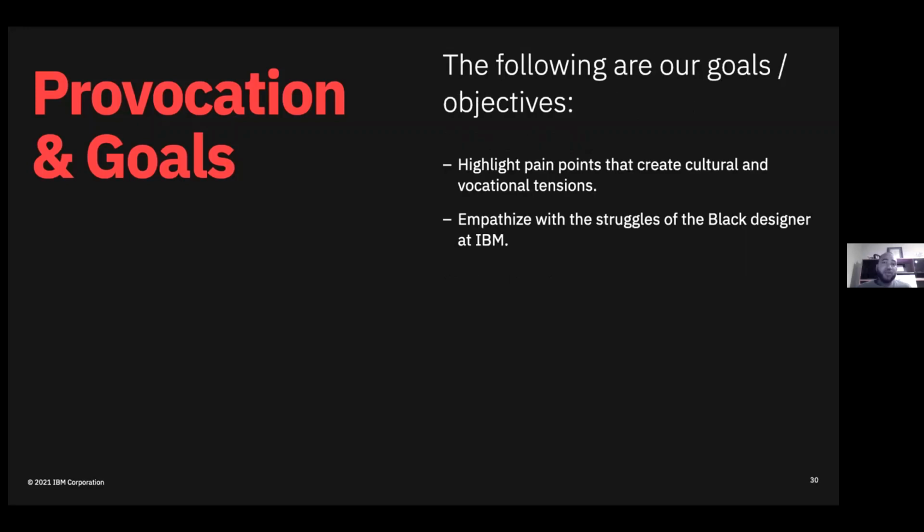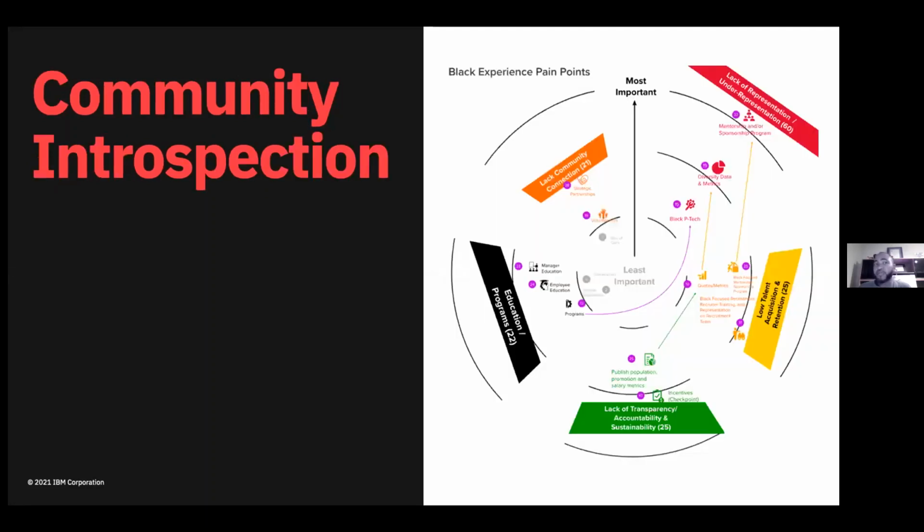And we had the following goals. We wanted to highlight the pain points that created cultural and vocational tensions. And we also wanted to empathize with the struggle of the Black designer within IBM. So how did we go about doing that? Well, for this piece in particular, we pulled together the Black community across IBM, and we asked them to look at ourselves as a community within IBM and tell us what the pain points are based on the Black experience.